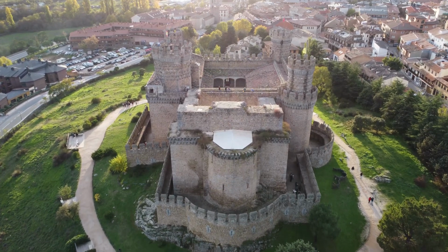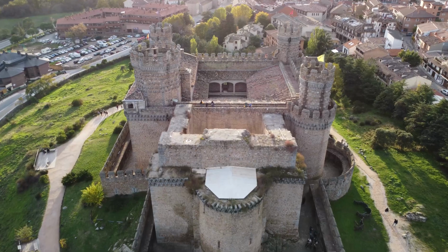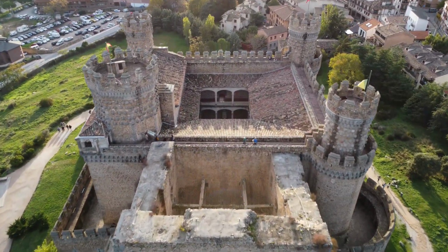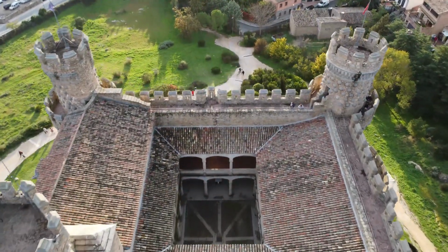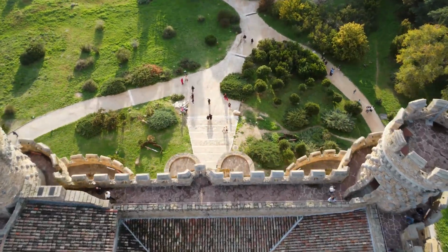The castle, quadrangular, is constructed entirely of granite stone. It has 4 circular towers. Its vertices are decorated with balls in the Isabelline Gothic style. The main hexagonal tower is one of the highlights. The building is topped by a terrace with machicolation and turrets.